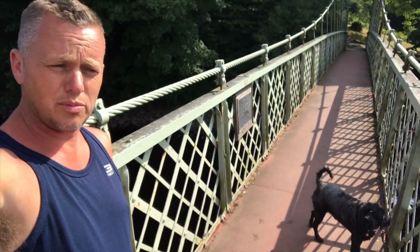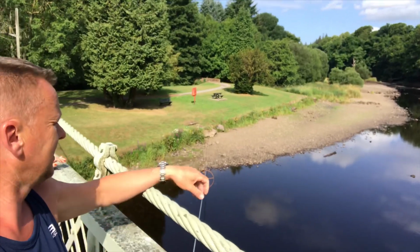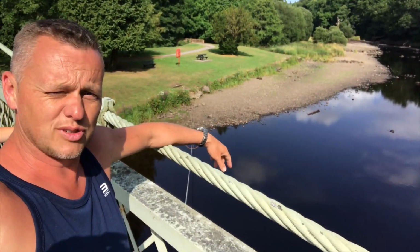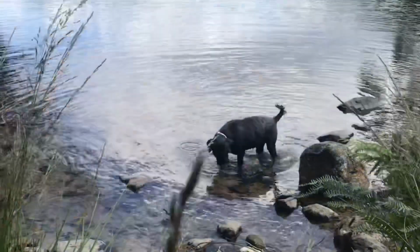So just 5 minutes from the apartments is this beautiful area here. And this is our little ritual now. The dog every morning drags us down here for a splash in the river. But it's beautiful, and it's 5 minutes from the apartment.